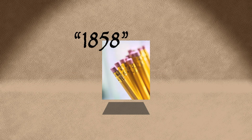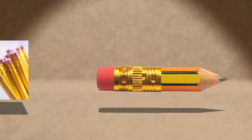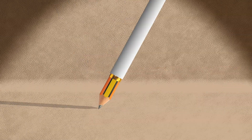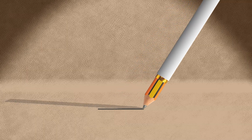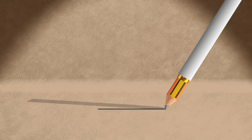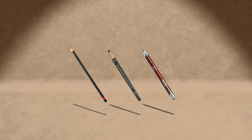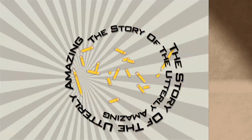It wasn't until 1858 that someone conceived of putting an eraser on a pencil, and pencils at one time were considered expensive enough that persons would use their favorite writing implement all the way to the nub, giving rise to the use of pencil extenders. Other types of pencils include charcoal, grease, and mechanical. And that's a lot to say about the pencil.